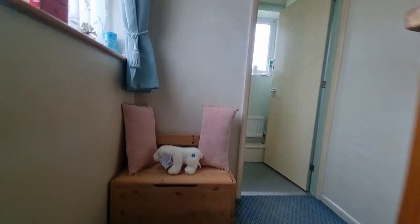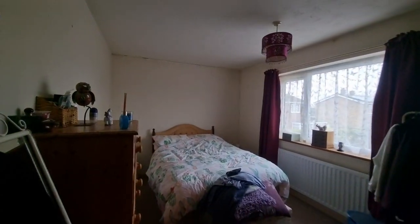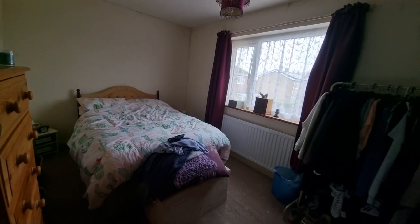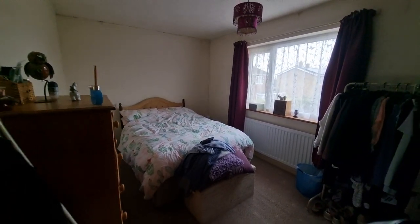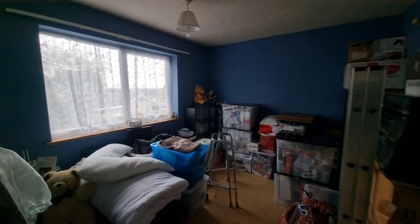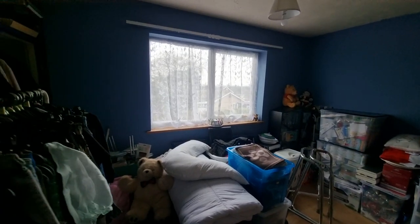Okay, so just coming up onto the first floor landing. So doors off to the various rooms and loft access. So we've got one of the bedrooms, front of the property, window to the front, and as you can see, there's room there for a double bed. And then we have another double bedroom now at the rear of the property, window looking out to the rear.